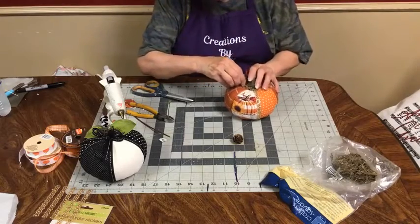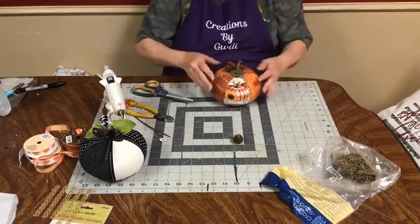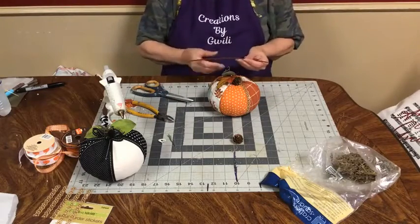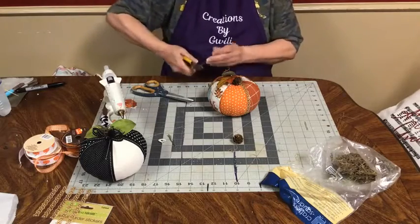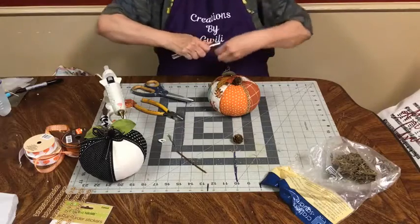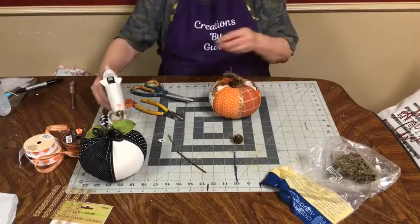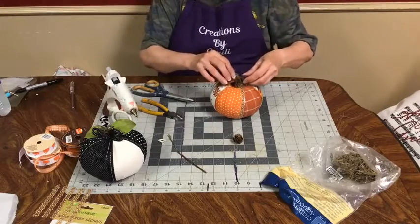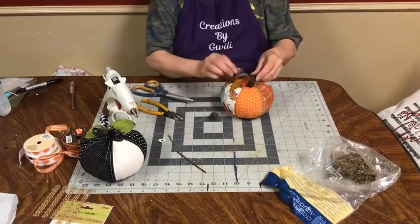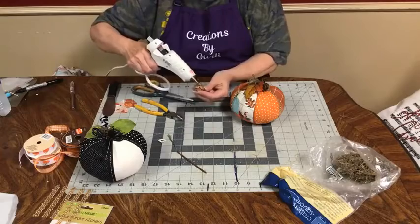This is where I usually just get a whole bunch of stuff and then just pick out what I like. Sometimes I can vision it in my head, and then sometimes I can't till I actually start working on it. And then I have this little curly twig thing. I'm not going to need all of it. That actually came, I think, on some pumpkins. Just make me a little curly cue. Personally, I don't think you need a whole lot of accessories on these because you want to see your fabric and stuff, and they're not huge pumpkins. So I think one more pine cone and we're done.